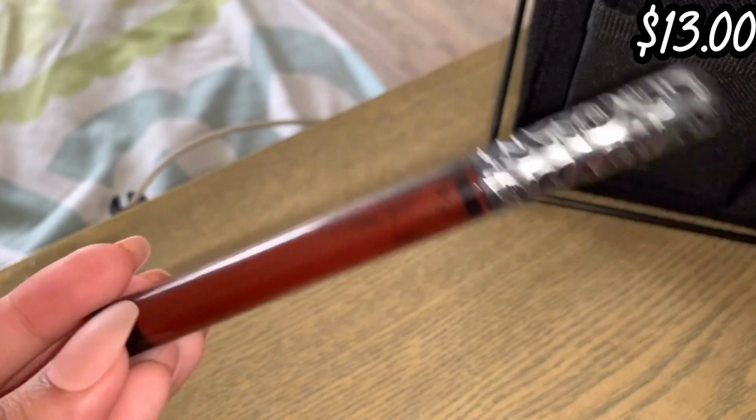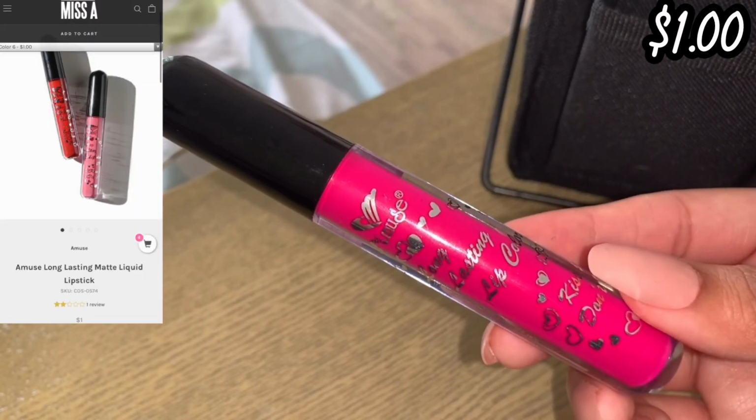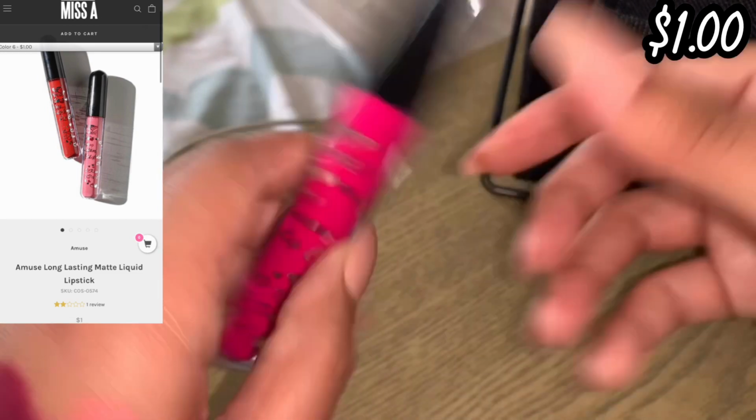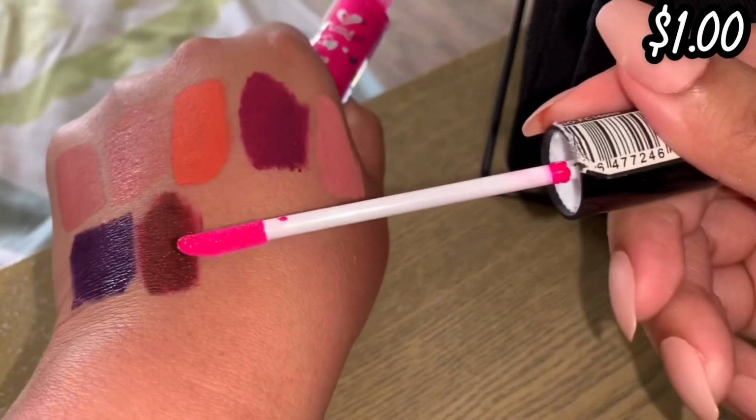So I'm gonna declutter. Okay, next one here is actually recent to my collection. I received it in a Shop Miss A makeup kit, and I thought it was a lip gloss, but it actually is like a liquid lipstick. I did keep it, but let's see.